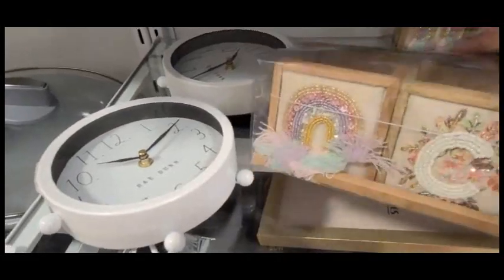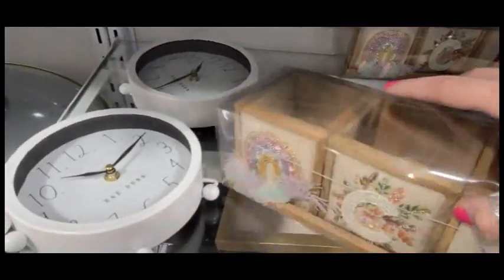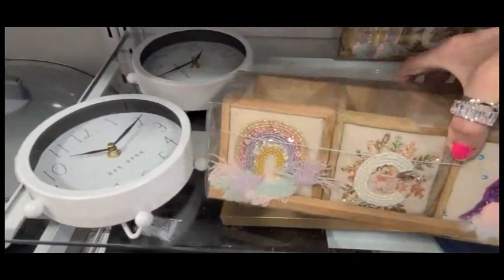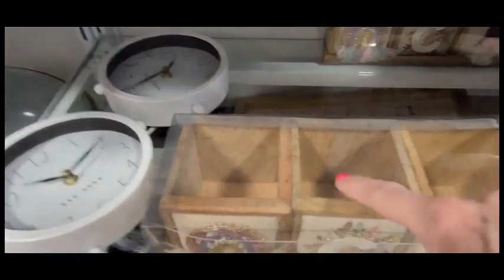Guys, this is really cute too. These are just a series of boxes. This is 11. That's really cute. I think you could probably use this as a planter, I would. Just put some plastic on the inside, sure. Right?